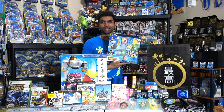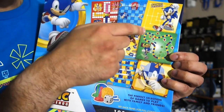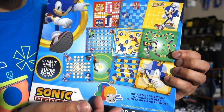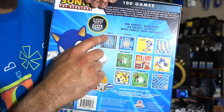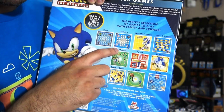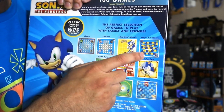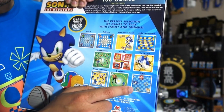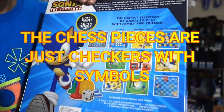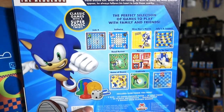There's a bunch of different tiny board games in here. You can see on here, there's a different version of Sorry. There's some other stuff that I really just don't know what they are. We got Snakes and Ladders, Tic-Tac-Toe, I think, maybe. Oh, actually, it says it on the back here. So we've got Link 4. We've got Solitaire, Nine Men's Morris. I've never heard of that before. Oh, Jellies and Ladders. Okay. Well, Tic-Tac-Toe, let's see. Chess. They have chess on here, so maybe there's chess pieces in here. I don't know. I have to look. And Game of Goose. I don't know what that is either. So some weird games in here.